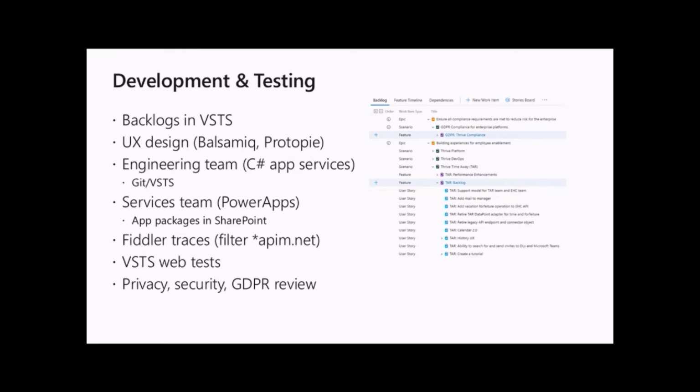We have an engineering team that's located in Hyderabad. They develop the C# application services. I have a Chennai team, which has become specialized in building the PowerApps themselves. And so these guys are just a shop that just continually turns out world-class solutions. They do a great job.